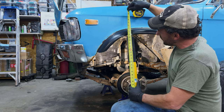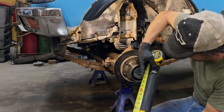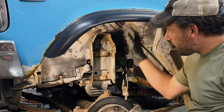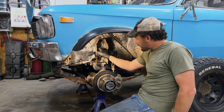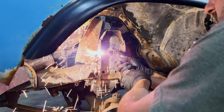Bracket. This thing measures about 21 and a quarter, minus our 3 inches of downward travel gets us 18 and a half inches, which is right here. So I need to extend this bracket 1.5 inches upwards. Since this is all gobbled up, we're just going to cut here, cut here.